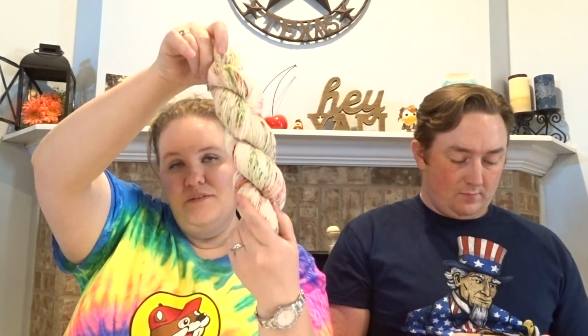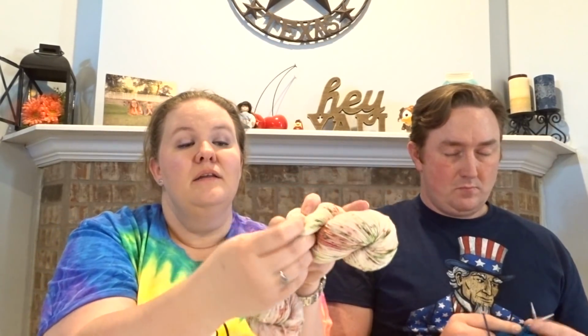It is 75-25% superwash merino nylon, 460 yards, 100 grams. But I thought it was very pretty. And this was dyed to order, which is why it took a while to get here. But I love it. There's like little pops of red and little pops of green, and again, I know it's really early to be thinking about Christmas, but I think about Christmas 24/7, 365 days a year. That's just me. And on leap years, it's 366.